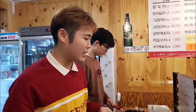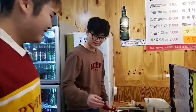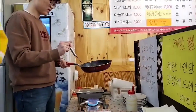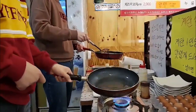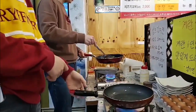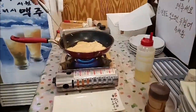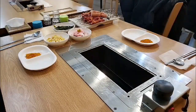Right now we've arrived at the lamb place, and here's some egg fries. So yeah, we're gonna show you how to cook a dish. While we wait for our unlimited lamb skewers to arrive, we're just making some eggs and some kimchi jeon, which is a kimchi pancake, and that will go with our food as banchan, so as side dishes while we're eating.